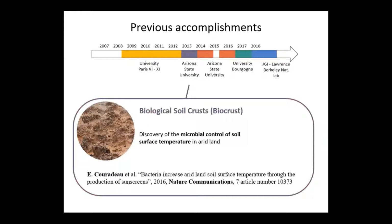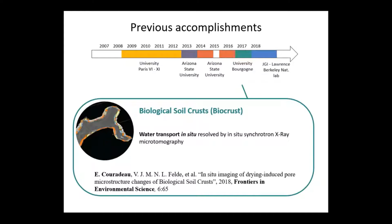And during a first postdoc in Arizona, I discovered soil, and I saw that this was the area where I wanted to go, because working on soil, you can really have questions that have a global impact. So I worked on biological soil crust. It's a very specific type of soil, and I'm going to talk to you a little bit more about them. And I worked again with them. So I used different methods from molecular ecology to different types of imagery to try to understand them better and to understand the microbes in the context of these soils.